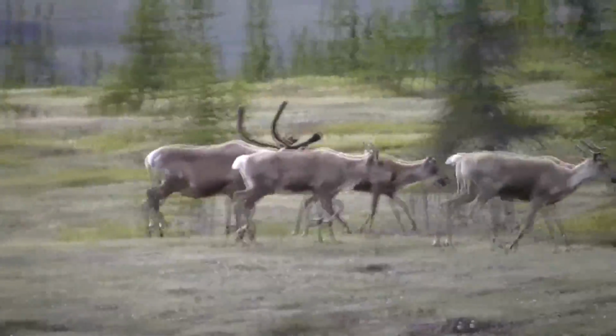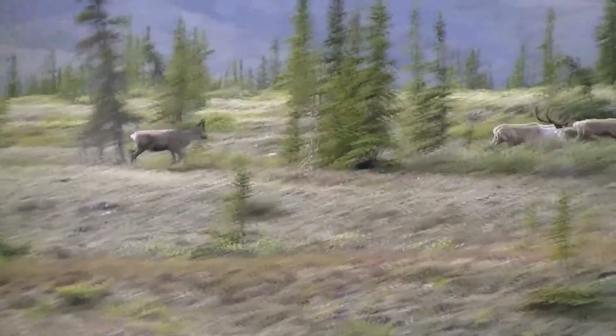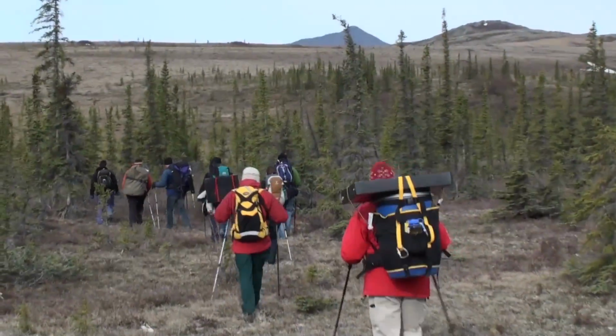It's June, and there are literally thousands of reindeer caribou in the area, returning from the calving grounds near the Beaufort Sea, some 70 kilometers away.